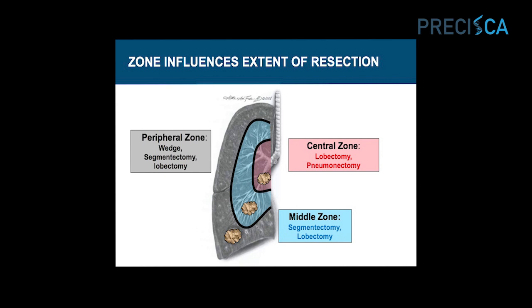Our data dates back to 1995, that was randomized, where lobectomy was determined to be the standard of care for stage 1 lung cancer. However, there are newer randomized studies that are looking at tumors that are less than 2 centimeters, where segmentectomy appears to have an equivalent outcome regarding survival compared to lobectomy. So lobectomy is still the standard of care for tumors that are 3 centimeters or greater.